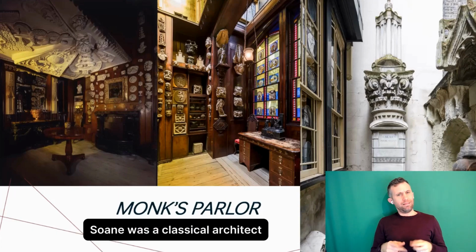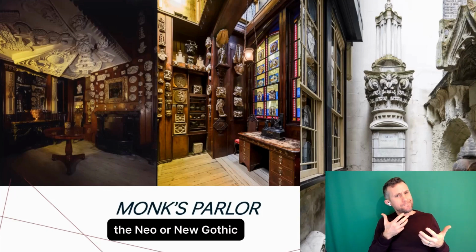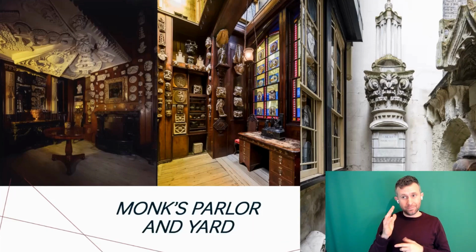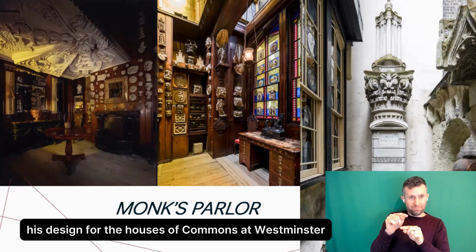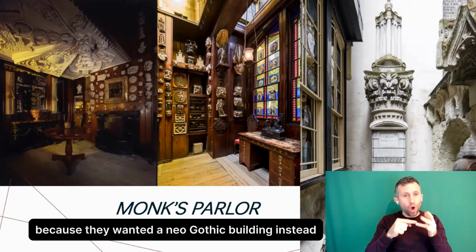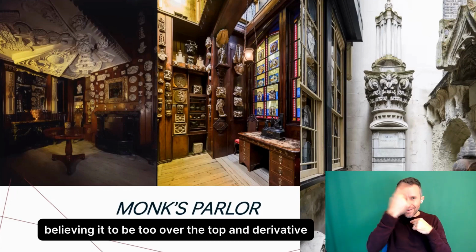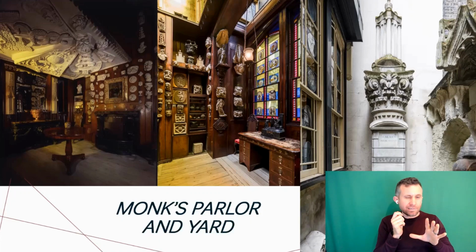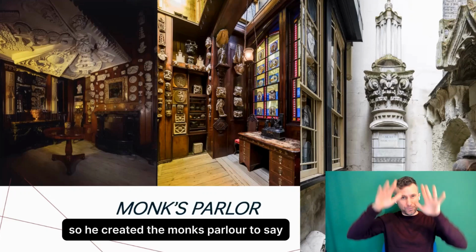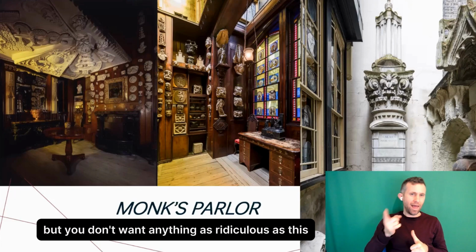Soane was a classical architect. However, during the time he was working, the neo or new Gothic was becoming more and more popular. His design for the Houses of Commons at Westminster was actually stopped shortly after he started building because they wanted a neo-Gothic building instead. Soane liked the Gothic style, but hated the neo-Gothic, believing it to be too over the top and derivative. But he wanted to keep up with the times, so he created the Monk's Parlour to say, I can do the neo-Gothic. I could do it very well. But you don't want anything as ridiculous as this.